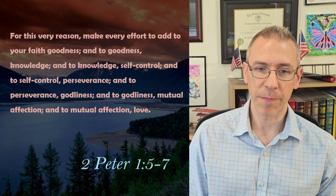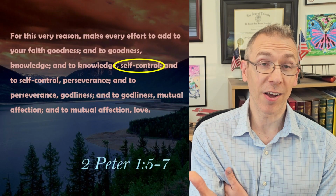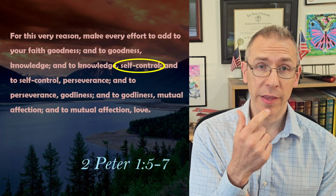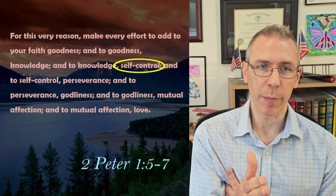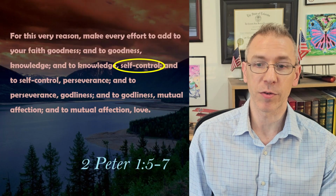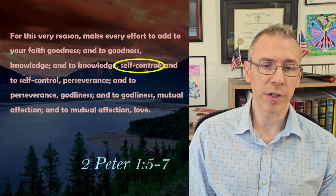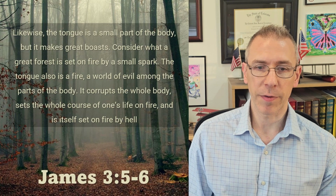That's very interesting. And on the topic of self-control, James describes the tongue as a bit in the horse's mouth, and also as a rudder that can steer a ship. A very small thing that can make huge differences in the course of our lives. So the mastery over the tongue is vital to self-control. The passage is in James 3, verses 5 through 6.